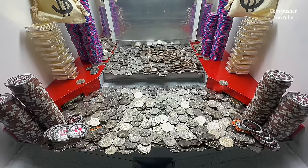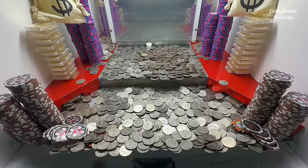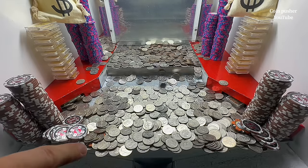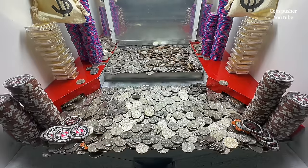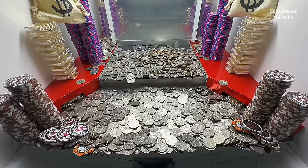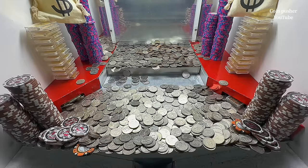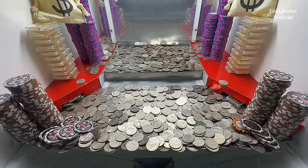Wow, that $10,000 chip is moving on up real quick. I don't know if you can see it. It's right there. There's a little bit of it. You can see the little orange of it. I think that's the orange color anyways. Yeah, I'm pretty sure that's orange. Oh yeah, nice. We got it.